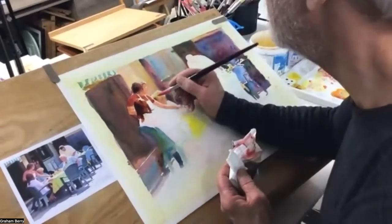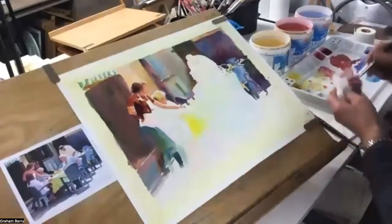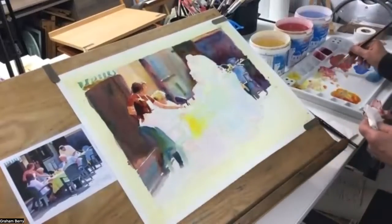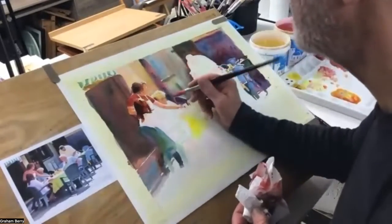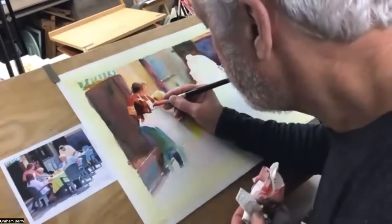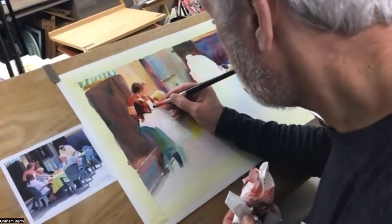Put some bit more yellow into that. Yeah, it's better. Little shape in the background now, it's quite dark. That's going to bring that highlight forward.